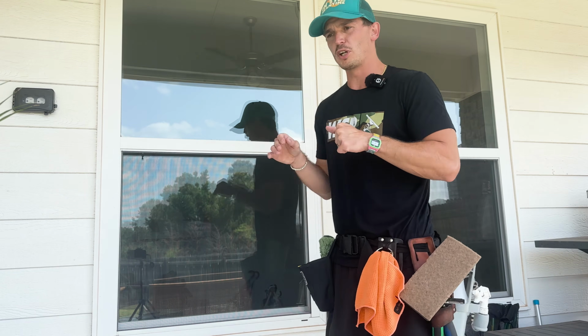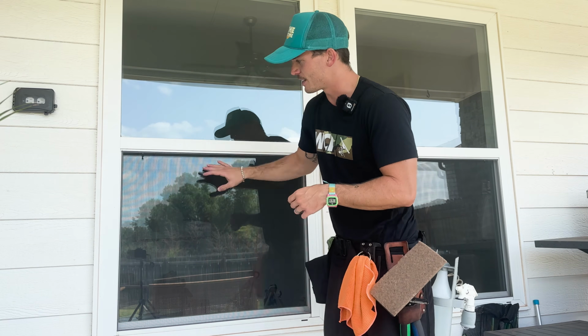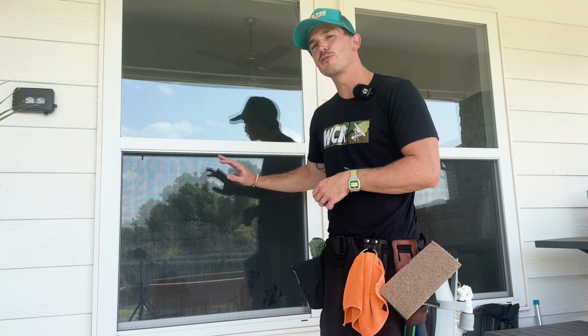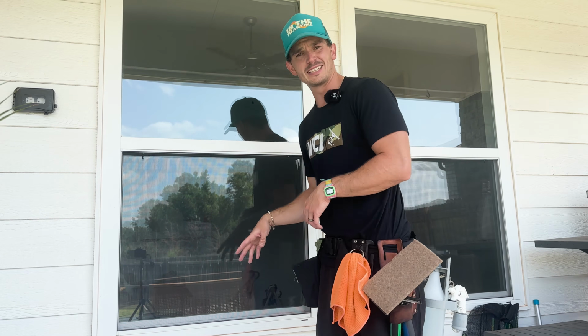So real quick, one of the things I saw is a lot of comments on screens, okay? Obviously I've got a screen right here. This screen has to pop out from the inside. So let's go in, let's talk about that quick, and then we'll come out here and I'm going to show you a super simple way to clean this window.